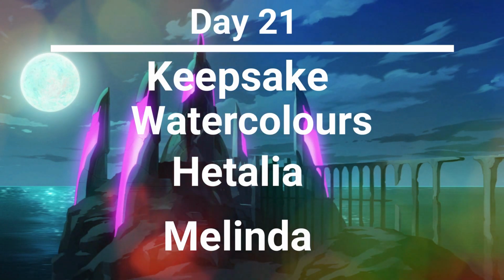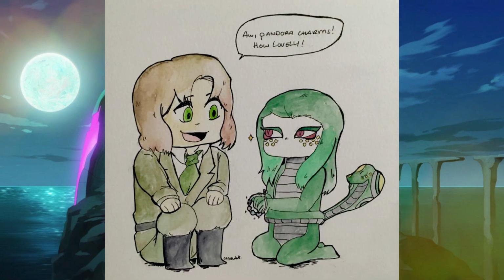Day 21. Keepsake. Watercolours, Hetalia, and Melinda. Melinda has a little bracelet of Pandora charms, each representing somebody important in life. So in the image, from top to bottom, the top one is a little lightning bolt representing her older brother, the pink sphere represents her mum, the turquoise sphere represents her dad, and the cat-shaped one represents her younger brother.